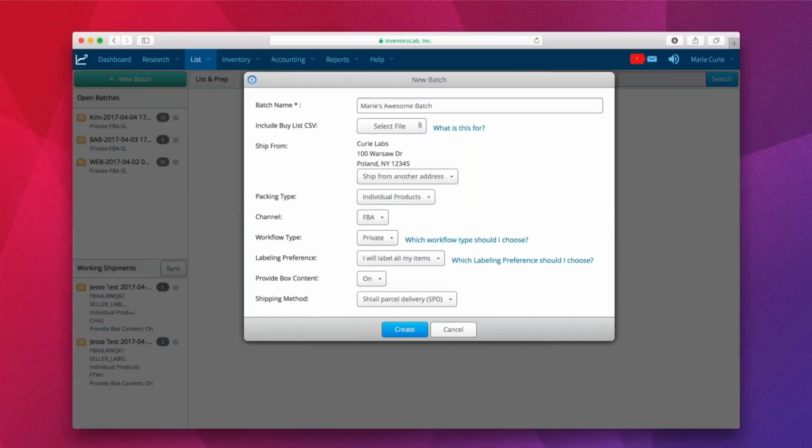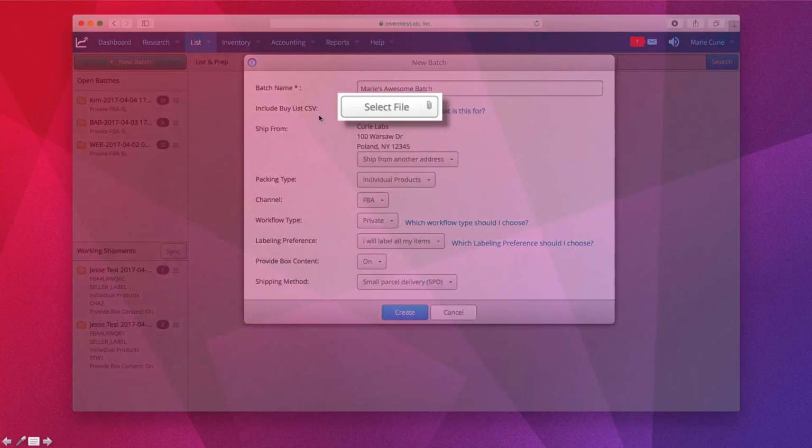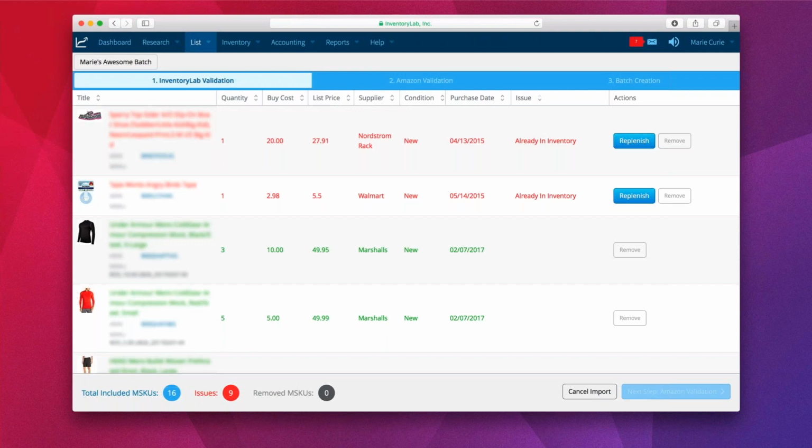So we're going to take a look at that functionality a little bit closer. You email yourself this .csv formatted file. You come into Inventory Lab. You click the New Batch button, which is kind of like a unique model for listing. If you're not familiar with what a batch is, we'll certainly circle back to that at the end. But what we would do here is click that Select File button right here. We would find that .csv formatted file in our computer, wherever we've saved that, and we would import it.